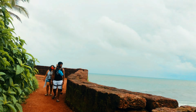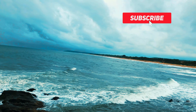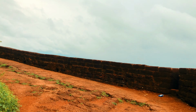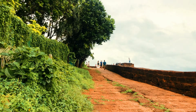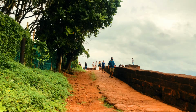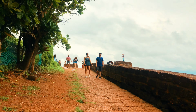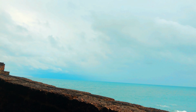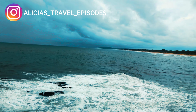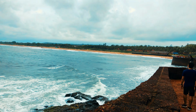Wow, this view is just so gorgeous. So this is a slight uphill trek. It's a pretty easy trek, even kids can do it, and it's not very complicated or very tough. Wow, let me just show you guys the view from here. Wow. This is so gorgeous.